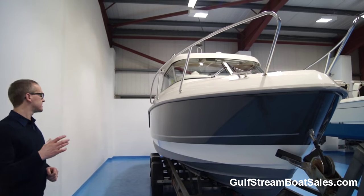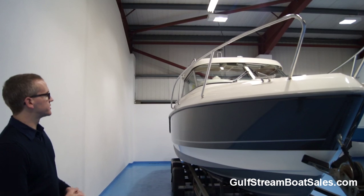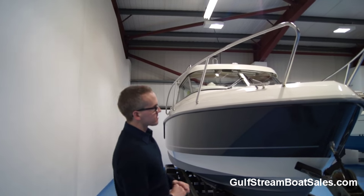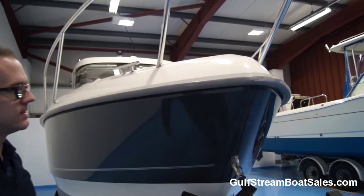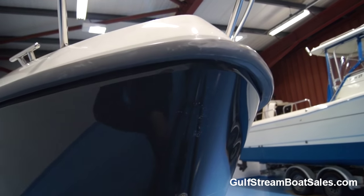Taking a look then at the starboard side of the boat, again, it's in beautiful condition, still a really nice shine to the gel coat. Looks the part, excellent condition. Up at the nose, you'll notice there's a couple of, again, minor scuffs. I don't know if you can come in closer and see those, but very minor scuffs here, and some light scuffs in the gel as well.